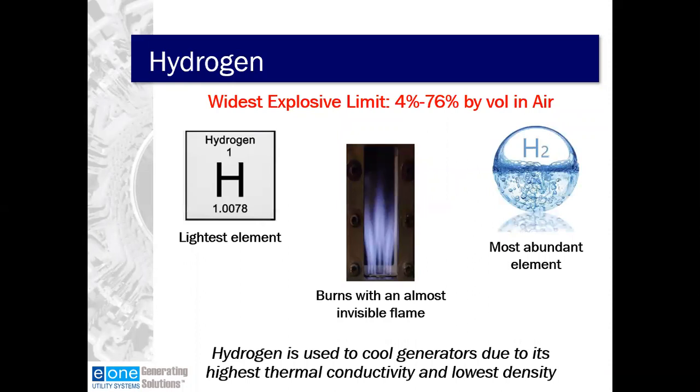So to begin with, we'll discuss why hydrogen is used in the cooling of your large generator. Hydrogen was selected because it has the highest thermal conductivity and lowest density of any gas. The combination of those two properties make it the perfect fluid for removing heat from the generator.